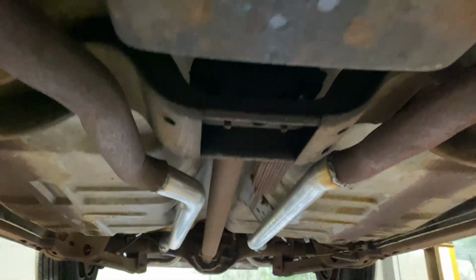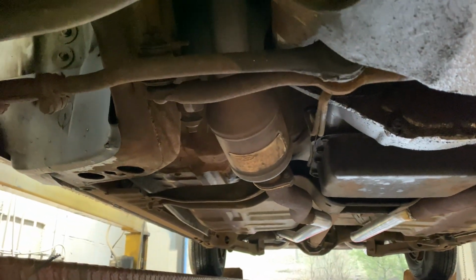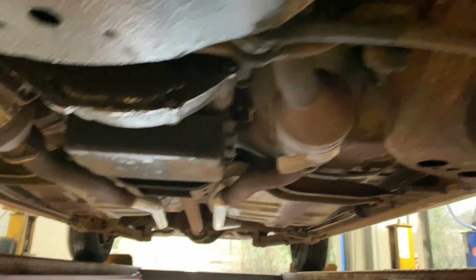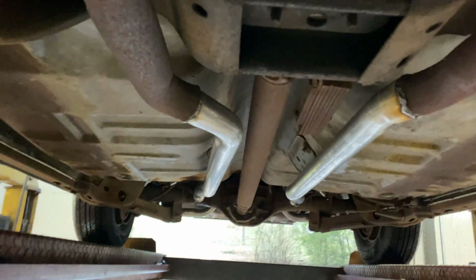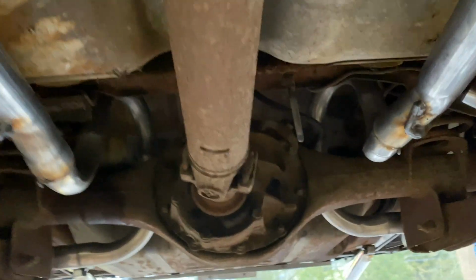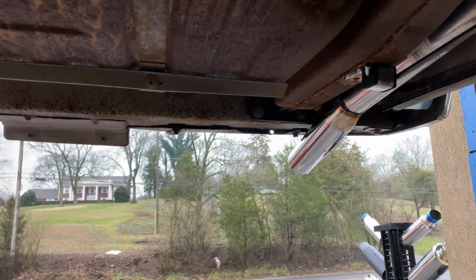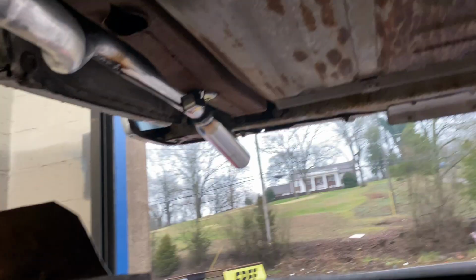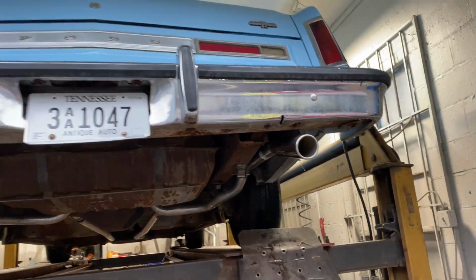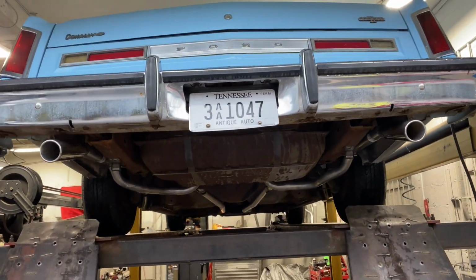It was single, and we true dualed it. It's got original cats on it right there and right there. Then we straight piped it true dual all the way back, and then 2-inch tailpipes into 3-inch tips. Right there, right there. Tell me that don't look beautiful. I think it's beautiful. Right there and right there.